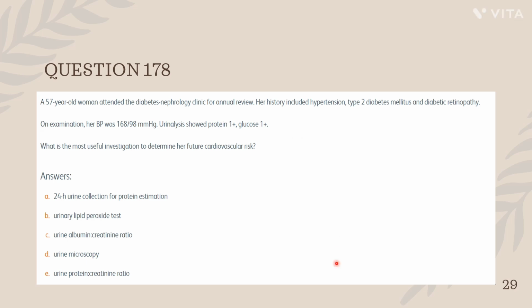So, the patient is having history of hypertension, type 2 DM, and diabetic retinopathy. Now come for annual review. BP is 168/98. There is protein 1 plus and glucose 1 plus. What is the investigation which determines her future cardiovascular risk? 24-hour urine collection for protein estimation, urine lipid peroxide test, urine albumin creatinine ratio, urine microscopy, urine protein creatinine ratio. There is a protein leak that we are calculating, and one of the finest measurements for that is urine albumin creatinine ratio, not the total protein but albumin. So that is the answer, urine albumin creatinine ratio.